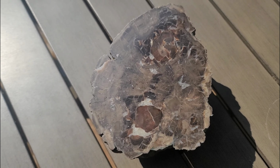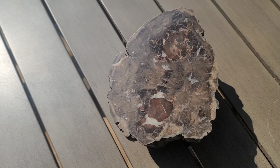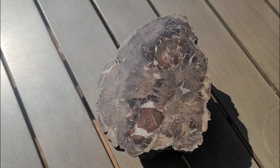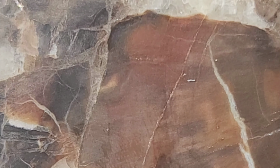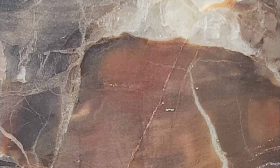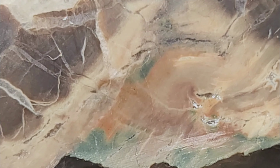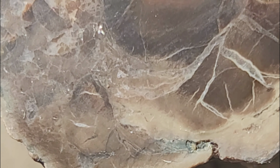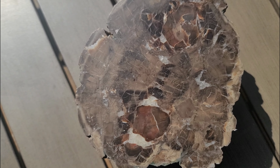Alright, so here's the final product. This piece is polished up to 10,000 grit using the DIY polishing pads and the drill. This piece turned out really nice. It's got some really cool features. When you zoom in there, it almost looks like the Arizona petrified wood colors, just in that one little spot right there. And down here, there's some green that pops in, and some more cool red hues. I have a piece of Northern Arizona petrified wood, and this looks an awful lot like that.